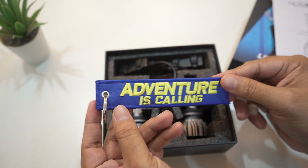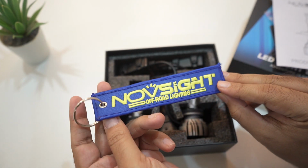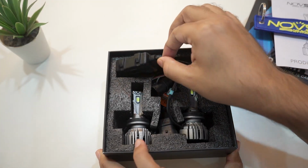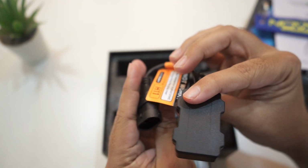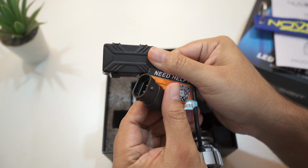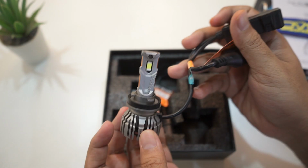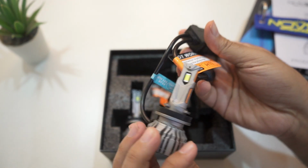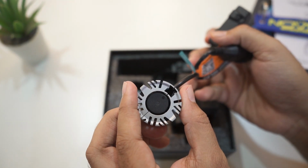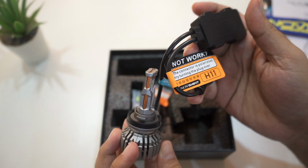You get this nice keychain which has Adventure is Calling written on it, with Novsight off-road lighting mentioned at the back. And last are these N67 Pro LEDs. It comes with a CAN bus in this black box, so you don't get any error on the instrument cluster of some premium cars. This is the H8, H9, H11 socket. The quality is pretty nice. It has an aluminium build and it feels really premium. At the back it also has a fan to keep the LEDs cool, and these also come with an intelligent temperature control system.